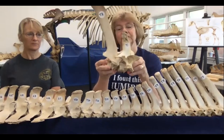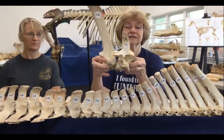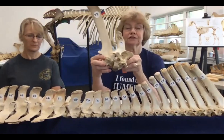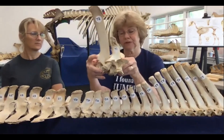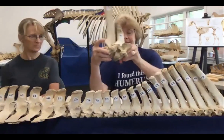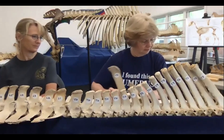So the shape and the size of these and the orientation throughout the spinal column changes. And as it changes, it's supposedly relative, according to experimentation, to the type of motion that is found throughout the spine. I'm sticking to papers. All right, what am I forgetting? Diane, anything?